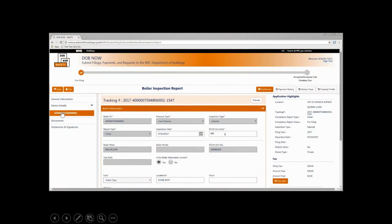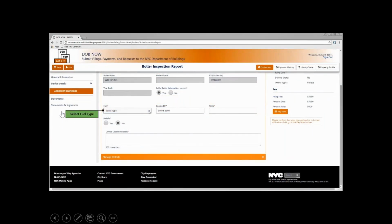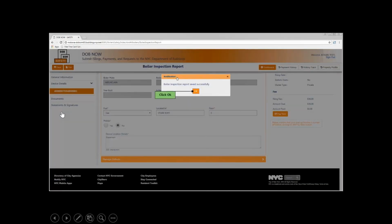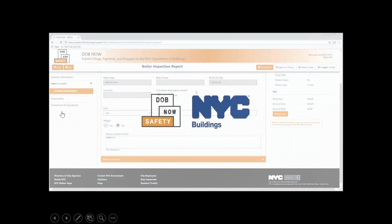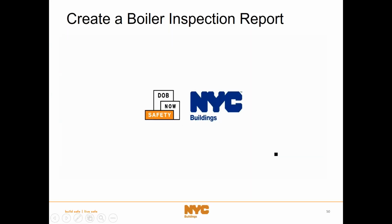In the boiler information section, we'll enter the BTUs. We'll select the fuel type. We'll confirm the location information and the floor. And then we'll enter the device location details. Then we'll click Save again, and click OK on the confirmation message. We've now completed the first part of our boiler inspection report.